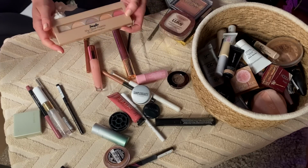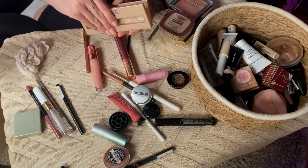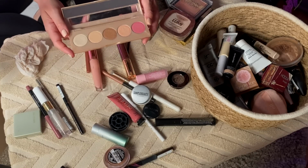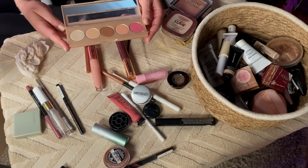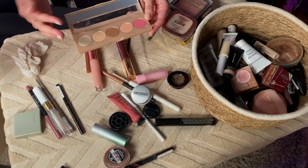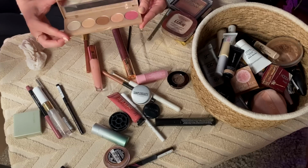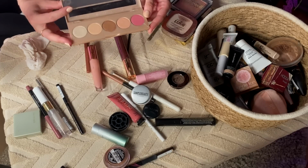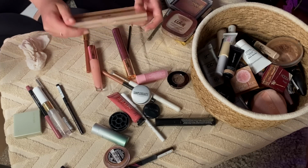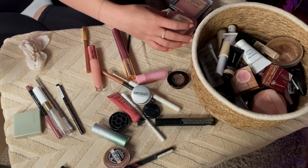This is just a palette from Douglas, which is a store here that sells cosmetics and makeup and beauty things here in Europe, Germany. I have never really used this. I think I got it for free once with a purchase. But it's pretty, it's in good shape, so now that I'm reminded to use it, maybe I will. So, put that over here.